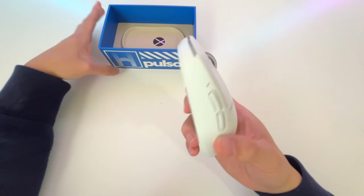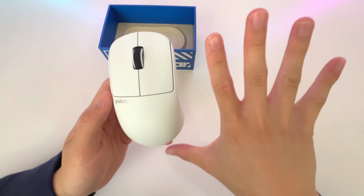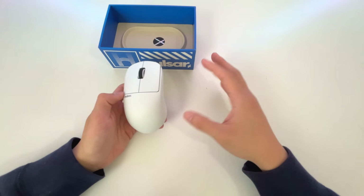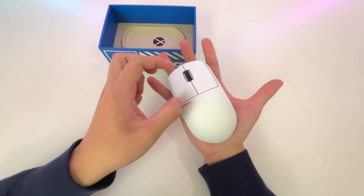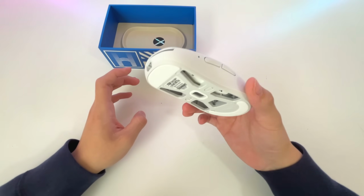And this right here is the mouse. You guys can already see how small this thing is. This is the mouse, and this is literally my hand for comparison. Keep in mind, I have super small hands, and this mouse is just so much smaller compared to my hand. It's also really, really lightweight.